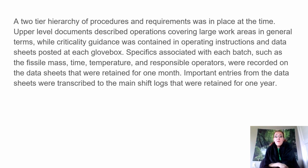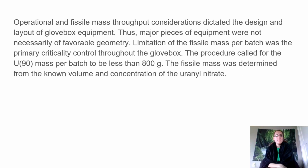Specifics associated with each batch, such as the fissile mass, time, temperature, and responsible operators, were recorded on the data sheets that were retained for 1 month. Important entries from the data sheets were transcribed to the main shift logs that were retained for 1 year. Operational and fissile mass throughput considerations dictated the design and layout of glove box equipment. Thus, major pieces of equipment were not necessarily of favorable geometry. Limitation of the fissile mass per batch was the primary criticality control throughout the glove box.